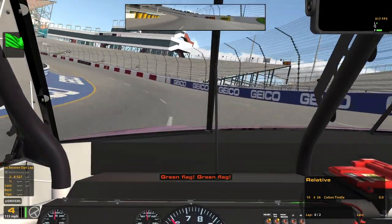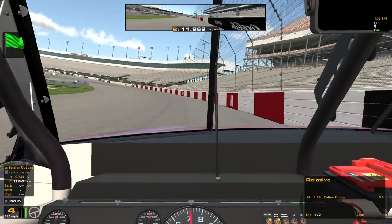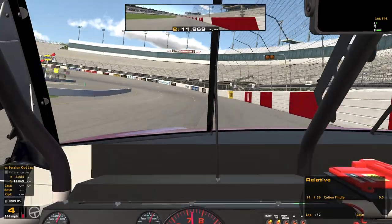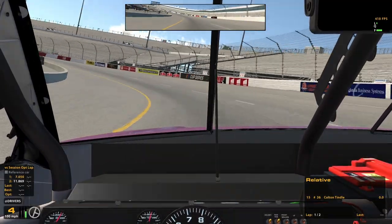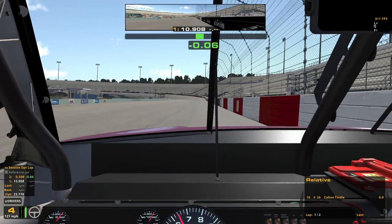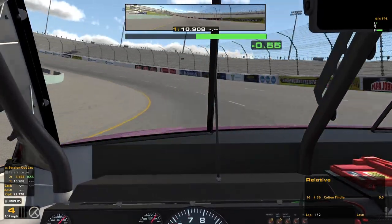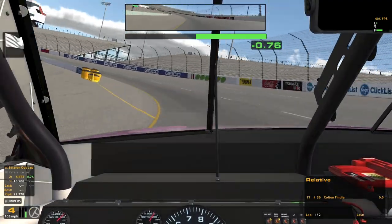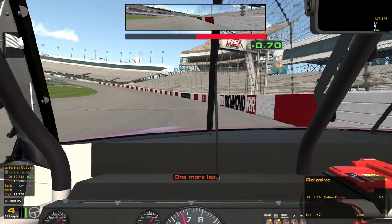Green flag. Daniel has provided an excellent setup once again. See if we can do it justice. 22.1. All right. It's going to be a little bit of an easier lap for me here, first time through. I don't want to spin or get loose, crash myself or anything, so we'll push a little harder this next lap.